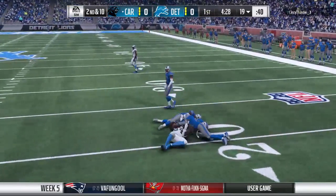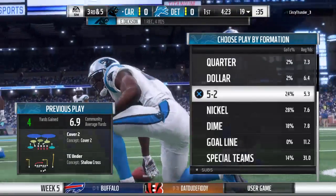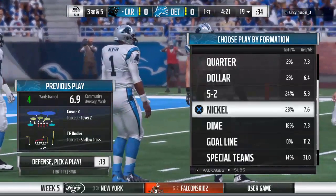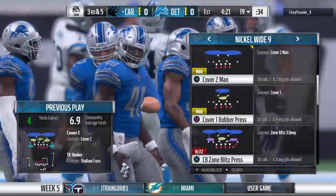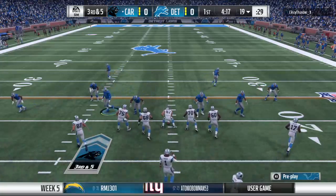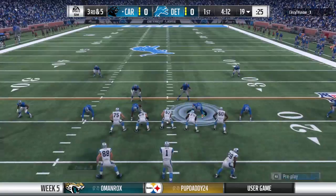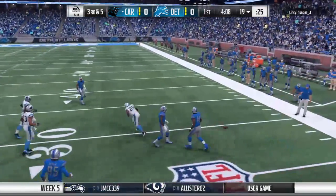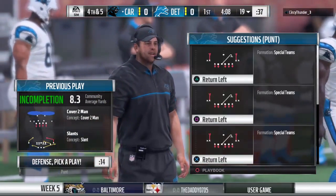Throwing is Newton. Completes it to Dixon. And he'll be about a full yard shy of the 20 at the 19-yard line. 4 yards on the completion, and it sets up a 3rd down. And on 3rd down, a nickel formation here defensively. A shotgun snap for Newton. And incomplete. The contact made the ball roam free and brings up 4th down.